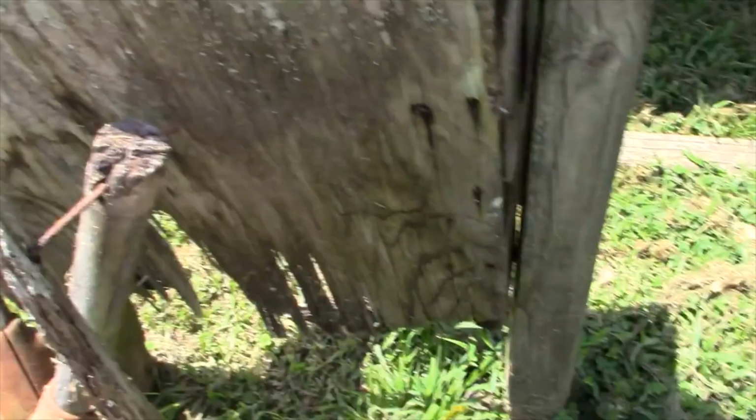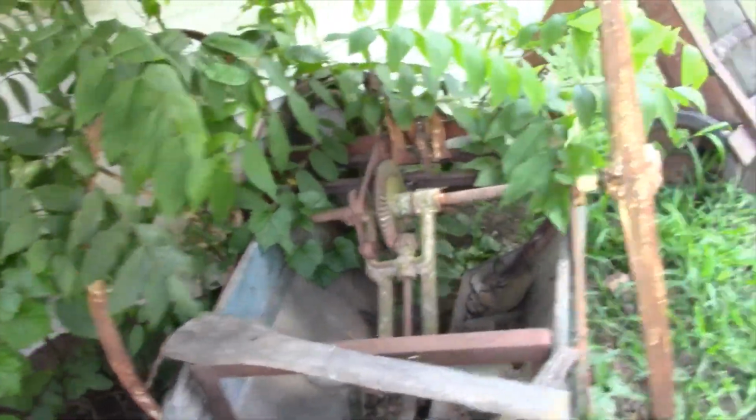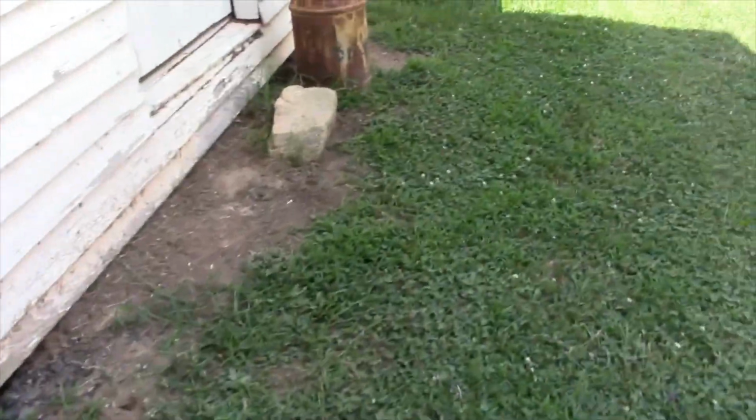This probably would have been the feeding trough. I could be wrong on that, so don't quote me on it. Got all your old farming equipment here, because keep in mind, most of this would have been pulled by horses or mules or oxen if they had any.